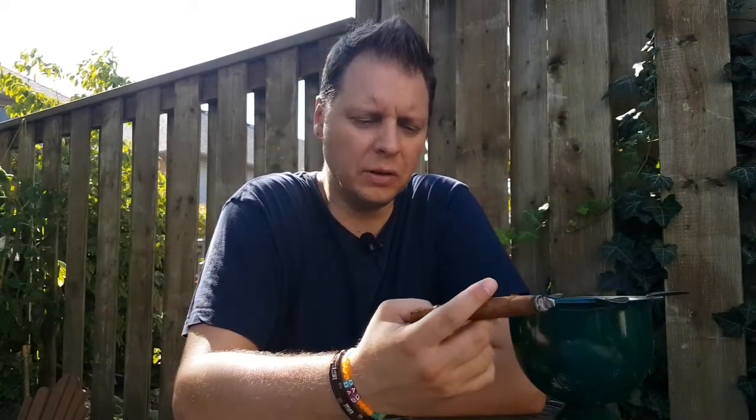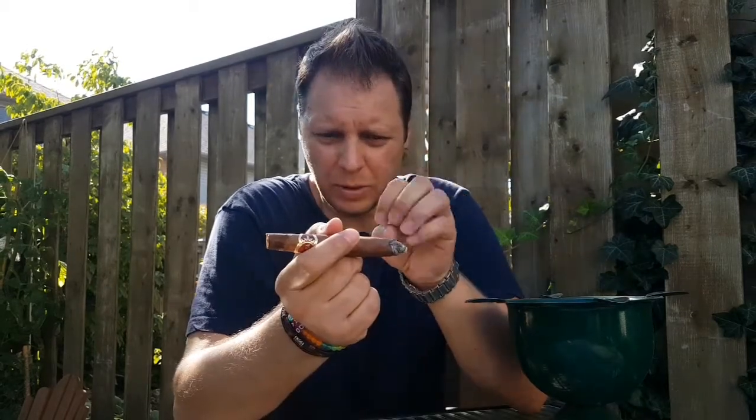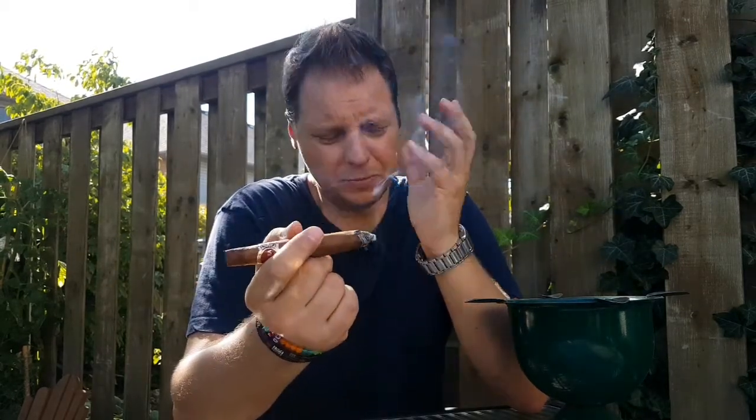Now we're starting to pick up on flavor. As it's opening up from a small start, flavor's starting to pick up now. So I have hay, I have nougat, there's some almond nut flavor in there. Bit of earth. Smooth through the nose and creamy.